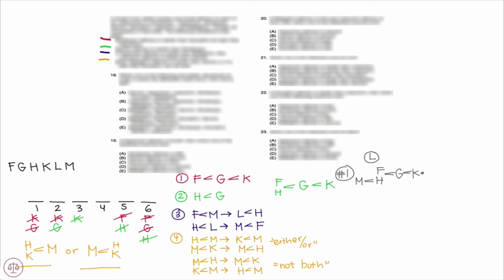So let's break this up into two further options where we have M before F, and then we have our G and our K, and we still have our floater L. Or we can have F before M. We have F here, then we have M, and that's going to trigger rule number 3, because when F is before M, then L is going to be before H. So then we have L here. Both L and M are before H, and then H is still before G, and G is still before K. So these are the two options if M is before H and K.